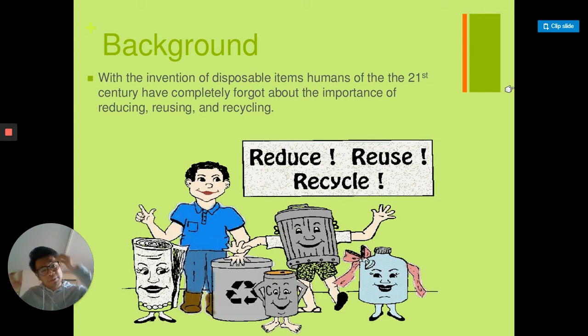Disposable are the things that, for example, you buy a plastic plate, a plastic cup, a plastic bottle. You can use it once, and then after using that one, you throw it away. That is disposable. You can see disposable things around you: plastic spoons, plastic bottles, and everything. Here in this world, we are surrounded by many disposable things. You can use it once and then throw it away.